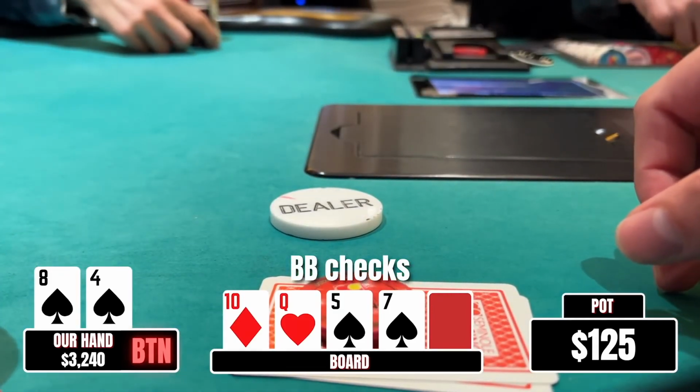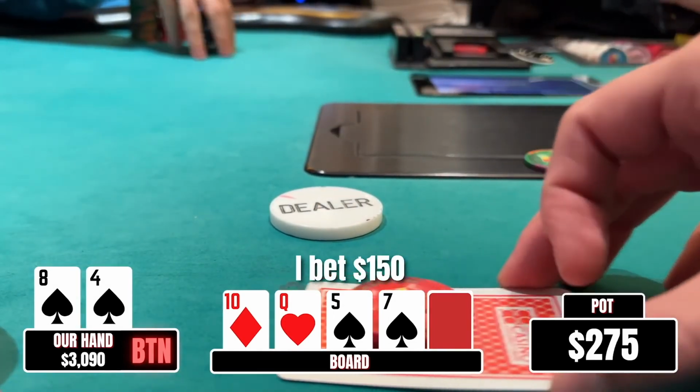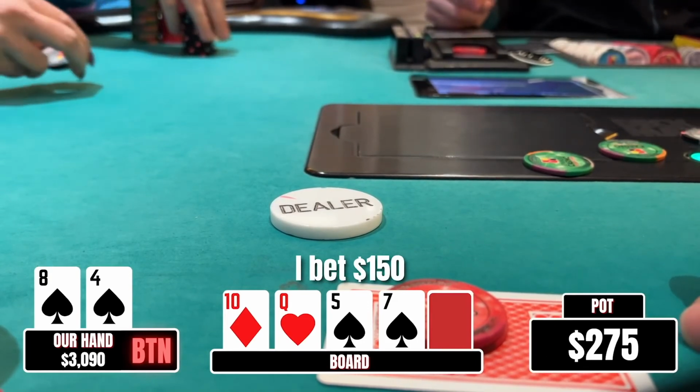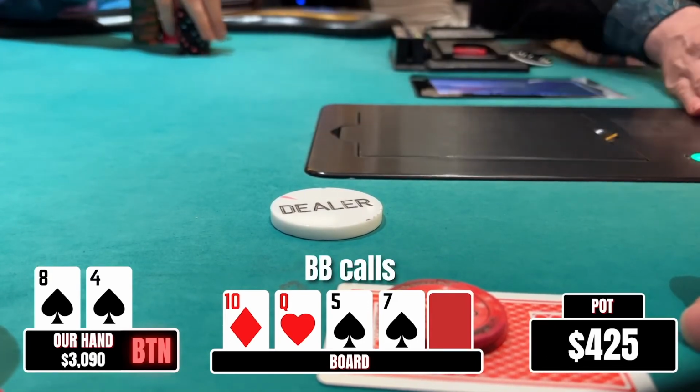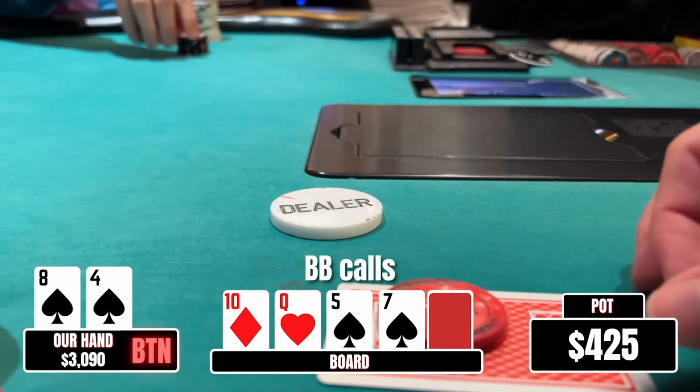I decided to throw out $150. There are a lot of rivers that I'm going to be shutting down on, but let's hope that we do not get one of those. Praying that we can complete our straight or our flush, but why don't we just complete both of them?